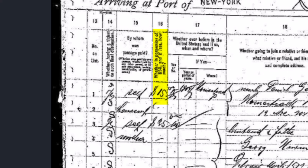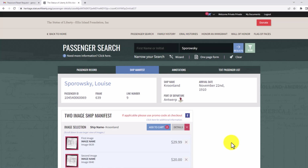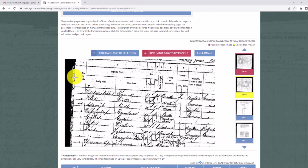So if you're familiar with passenger lists, you'll notice that they actually look different over the years. These passenger lists changed to follow the immigration laws of the time. After 1907, manifests changed from having one page of information to becoming a two-page document, and they asked roughly 30 questions on these two-page manifests. So if you're searching for records on our website, be sure to look for that second page. A lot of people don't even realize that it exists, and it's a whole second page of information.